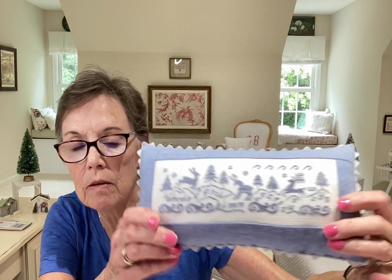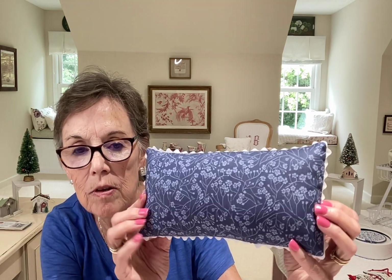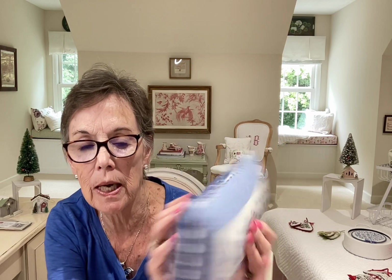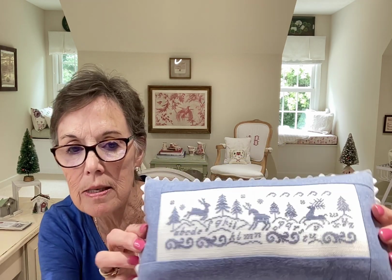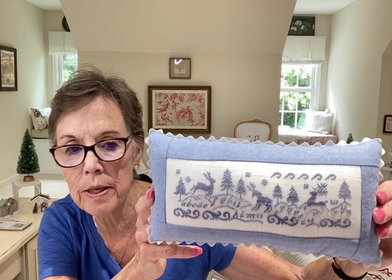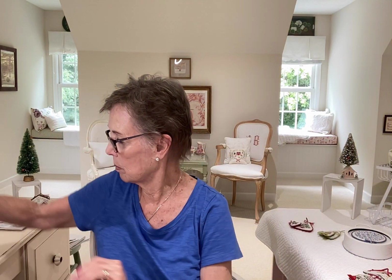And I had my professional finisher finish this. I was running out of time. And I love what she did. I love the fabric. I had sent her the fabric on the back. And I kind of had an idea of what I wanted it to look like. Fairly simple, just a rickrack trim. I think it looks very sweet in the blue.